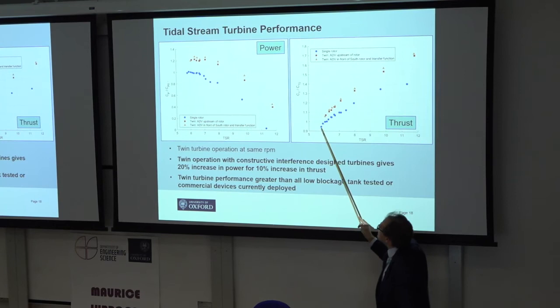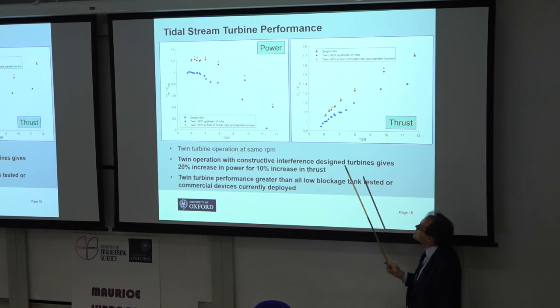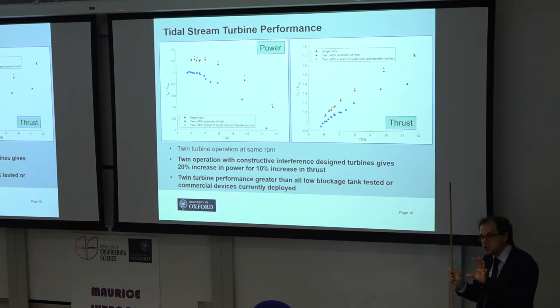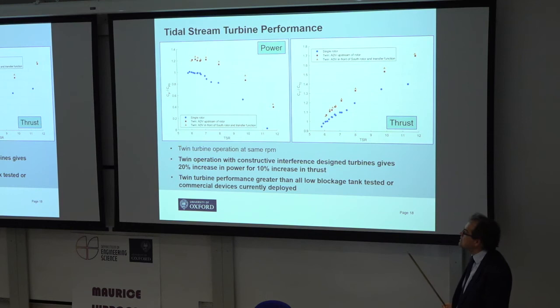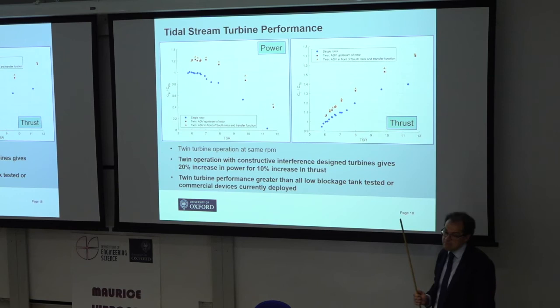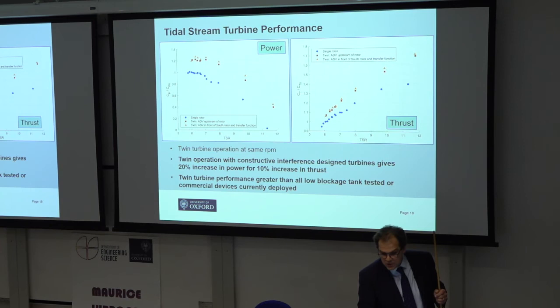When we put the second turbine in the water next to it and operate them as they're designed for, we get this jump up in thrust of about 10% and a jump up in power of about 20%. So it's not just by positioning them next to each other in the water, but by designing them for that configuration, we get a substantial increase in the performance of the turbine. I haven't put all the raw numbers on here, but actually for unblocked turbine, the results we got are the highest performing turbines that have been reported, at least I say tested, but reported in the literature, or have been deployed commercially. There's lots of other data that I haven't got time to go through.